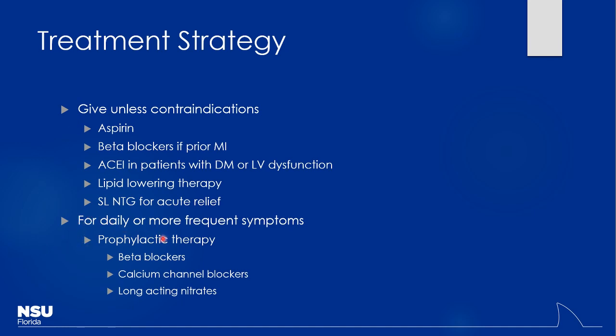As I mentioned, for daily or more frequent symptoms, that's where you can consider using prophylactic therapy where you're going to be getting the beta blockers, calcium channel blockers, and perhaps your long-acting nitrates as well, okay?